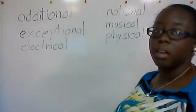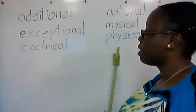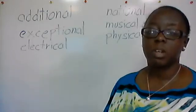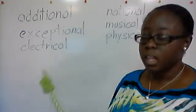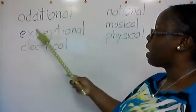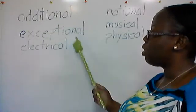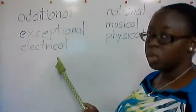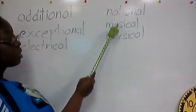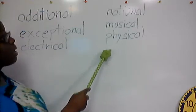Alright, so we're going to look at these words I have here on the board and I'm going to read them out loud and I want you to follow along with me. Look at the words and read them as well, but listen very carefully when I read them. I want you to see if you can pick out the similarity in each of those words, okay? So, the first row, I have the words additional, exceptional, electrical, and then over here on this side, I have national, musical, and physical, okay?